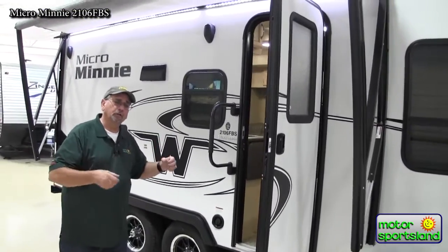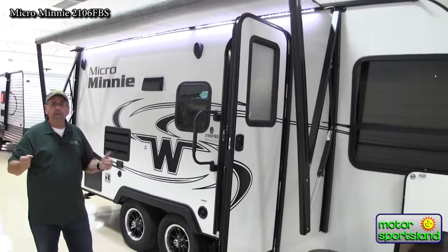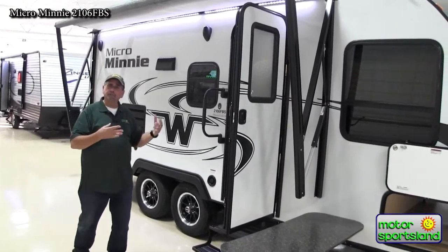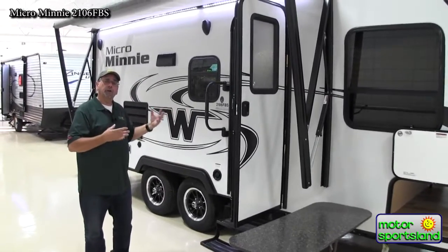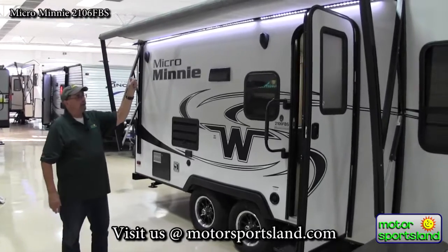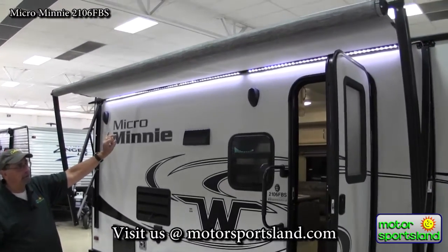That high gloss gel coat actually repels the sun away from your unit. It's not the snow, the rain or sleet that will ever really hurt your trailer. It's the ultraviolet rays from the sun. Winnebago builds a coach to help you protect your investment. As we go around the coach, all of them are going to have power awnings with the LED light structure on them.